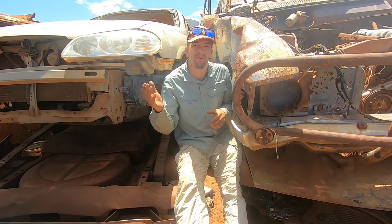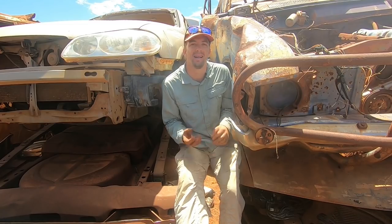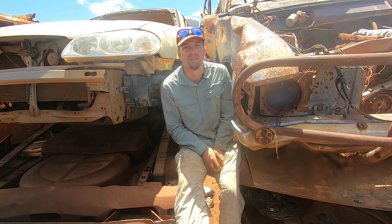And so there we have it. We have our diff out, we have our upper control arm. Let's head back out to the Fairmont now, get that car out of the dirt, and we'll start attaching our new bits and pieces so we can make it a rolling chassis.